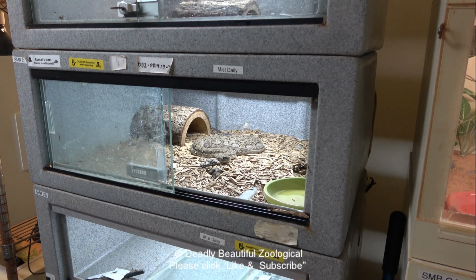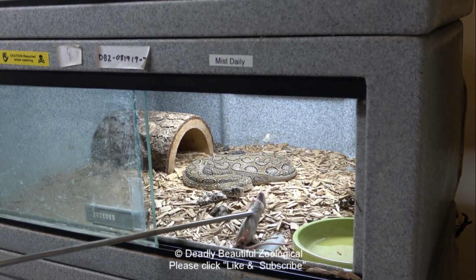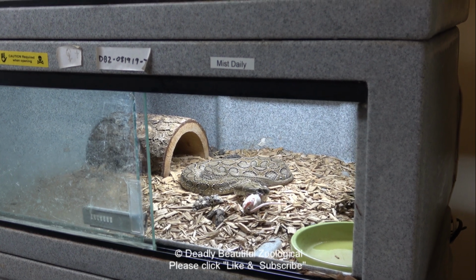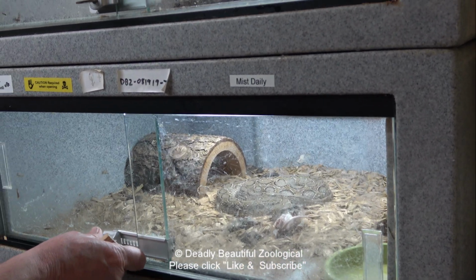Hello, girlie. You guys are up for a cage cleaning, I see. Well, still a solid bite, but not like the big boy up there.